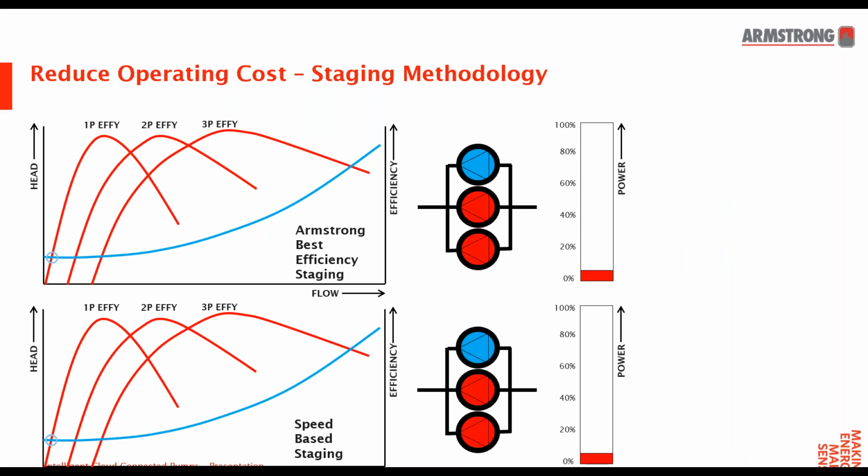And this is how the best efficiency staging works and how it reduces the operating cost. On the top, we're showing best efficiency staging compared to speed-based staging. We've got our pump curve here with our control curve in blue, shown on both the top and the bottom. And we've got the pump efficiencies for pump 1, pump 2, and pump 3 shown on the top in the red.